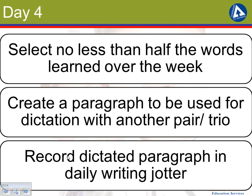On day 4, children should select no less than half the words learned and with a partner or trio create a paragraph which could be used for dictation with another pair or trio. It is recommended that the dictated paragraph should be recorded in the daily writing jotter.